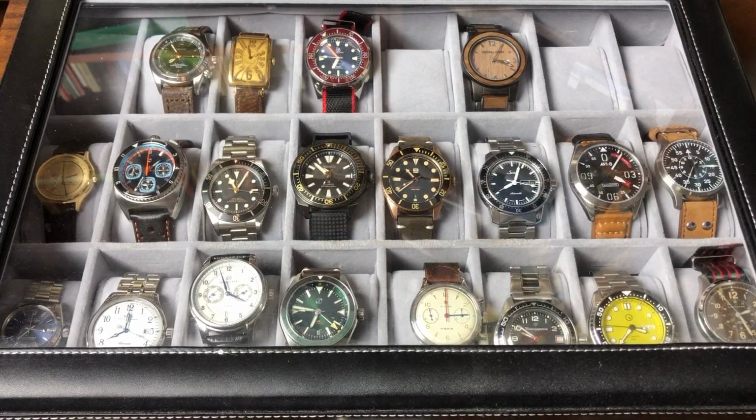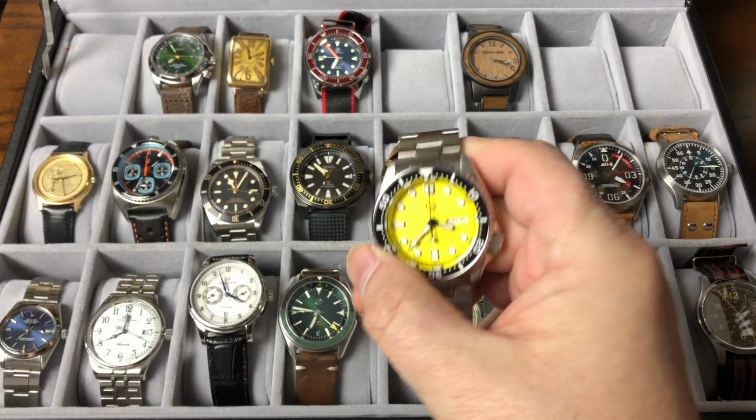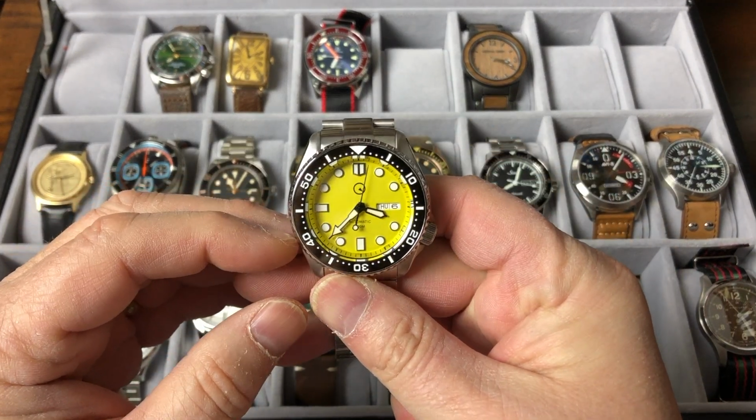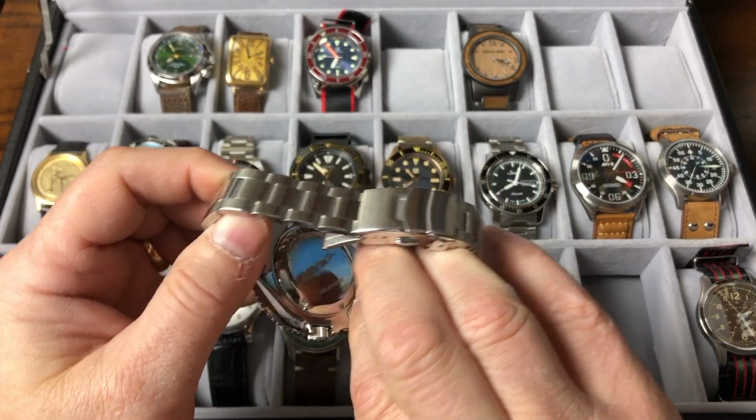Let's open up the watch box and take a look at my options. For this trip, I'll consider taking more than one watch, as I want to try out several watches and strap options to see how they work for me. I just purchased this Islander automatic diver for just such an occasion. I'll leave a link to that recent video up here in the corner.